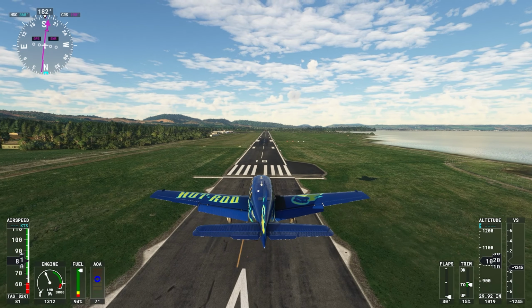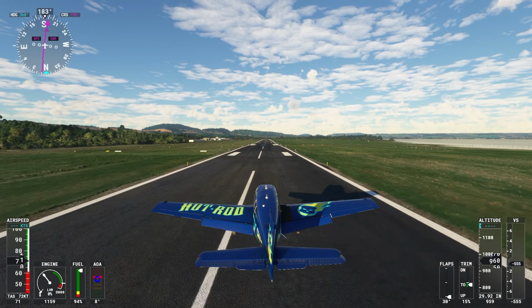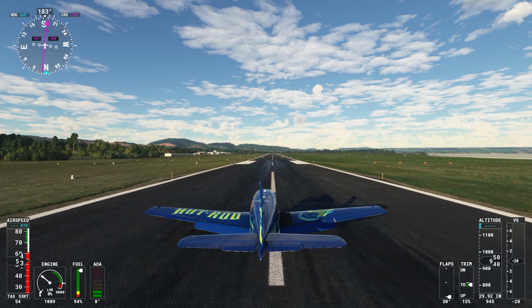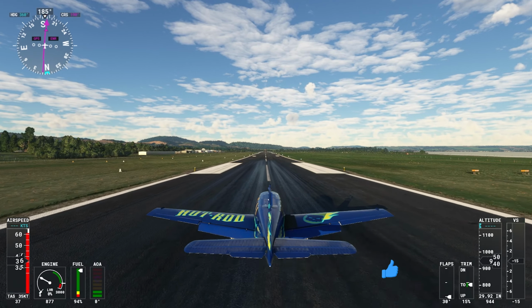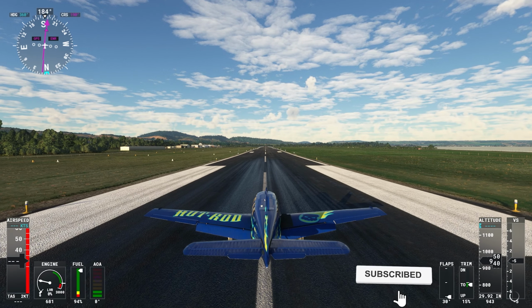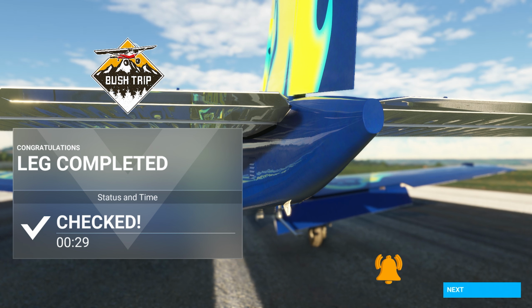Nicely done. Beautiful. Cute little plane, this one, I have to say. Even though when it's on the ground it feels very unstable. It's like it's going to tip over at the drop of a hat or the gust of a wind. Nice. Airport exists.